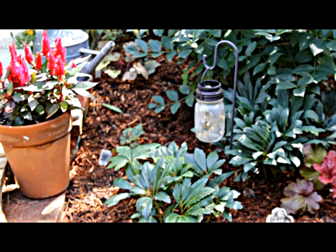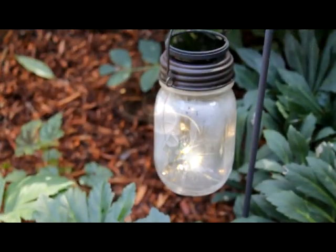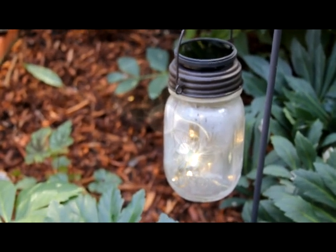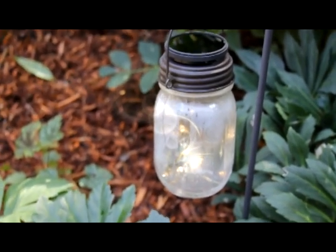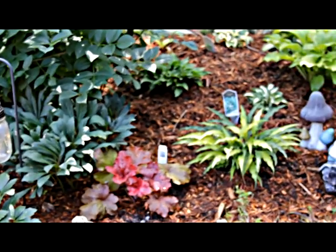Every summer, my husband and I, we sit on the porch at nighttime watching the fireflies. And this little jar we saw up in North Conway, and it's supposed to be a jar with fireflies in it. So he bought it for me.